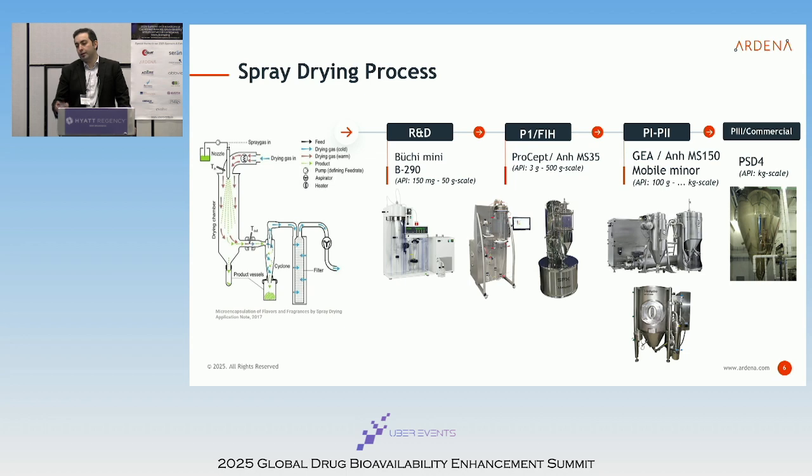And then phase 1, first in human studies, PROCEPT or MS-35, and then going to larger scale. Typically, with the larger scale spray dryers, they mostly run in closed loop. So the thermodynamic conditions of the process are different from the open loop spray dryers. And you can see how the scale varies, going from hundreds of grams for equipment for phase 1 FIH to hundreds of kilos, for example, in PSD4, which is a commercial scale spray dryer.